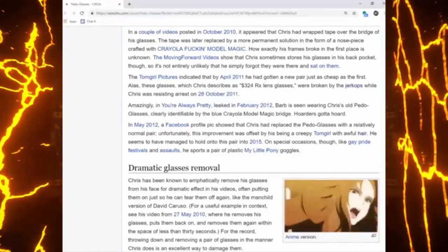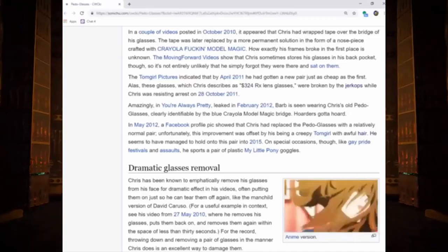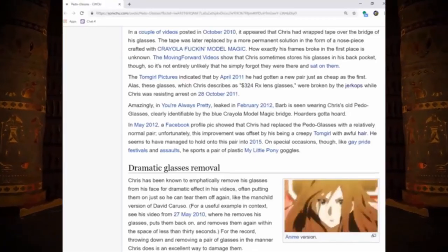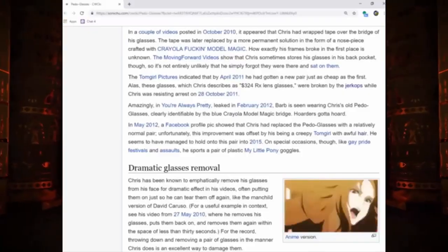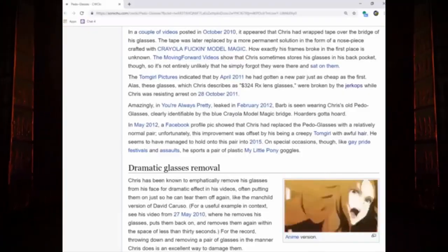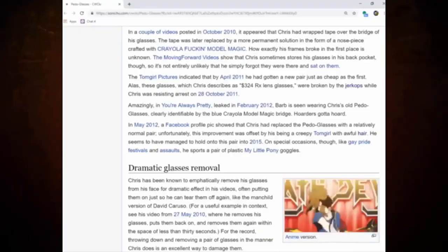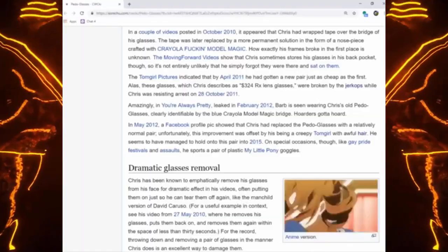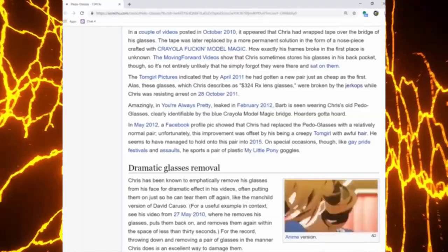Amazingly, in You're Always Pretty, leaked in February 2012, Barb is seen wearing Chris Chan's old pedo glasses, clearly identifiable by the blue Crayola model magic bridge. Hoarders gotta hoard. Yes, his mom wouldn't allow him to just throw away his glasses, so she kept them. So apparently she still has them.